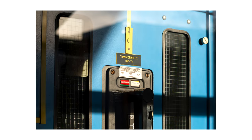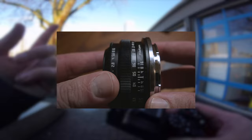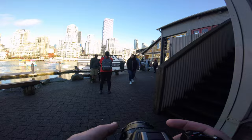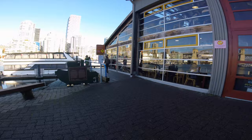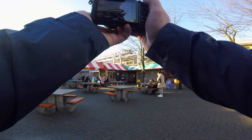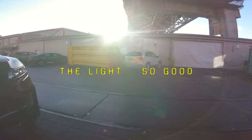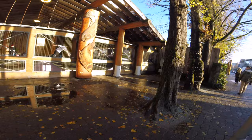The 25 f2 TTArtisan lens that I bought about a month or two ago, I made a video about that. I'll link it up here. But I actually really like the 50 as a focal length as well, because you get that more compression in the shot, but it's not too tight of a lens. See if we can get something here.